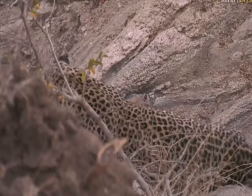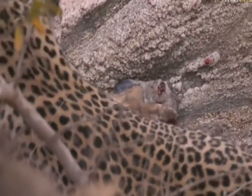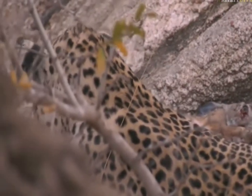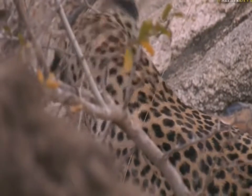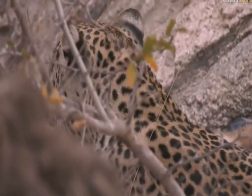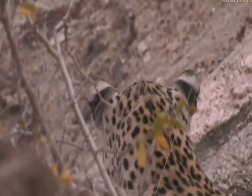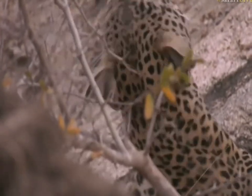So we're going to stay where we are, and I'm sure he's going to play with it quite a bit, move around and mess around with it and poke at it, and sort of do what young leopards do, really. And then eventually he'll tuck into it. But he's got himself into a perfect place, because down in here there's going to be no wind drifting onto hyenas and various other predators, so he can feed off that in peace.